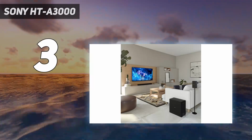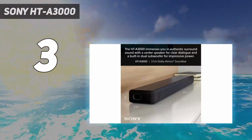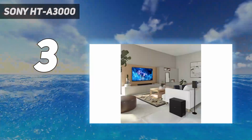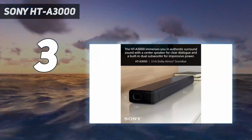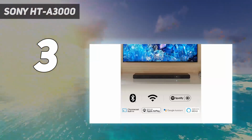It shares the same design DNA as its more premium range mates, namely a smooth black plastic build with subtle copper accents. There's a selection of capacitive touch buttons for power, input, streaming, Bluetooth and volume control, as well as a remote control, of course, so you don't have to get off the sofa to operate these functions.